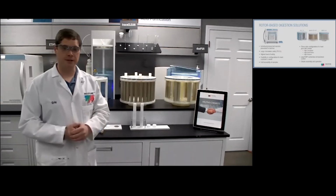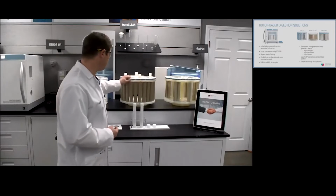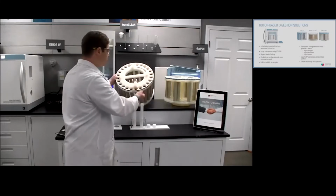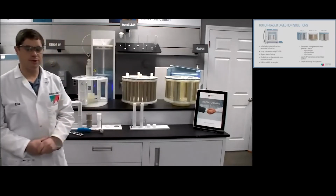There's no minimum number of vessels, but I'm going to focus in, for now, on the Maxi 24. So the Maxi 24 can use a single vessel up to 24. You place your vessels anywhere in the carousel or the rotor, and there's no specific need to balance the rotor. This rotor is self-balancing.